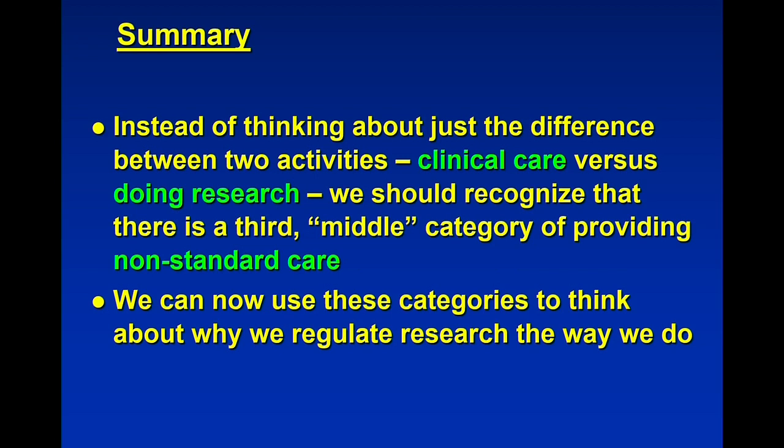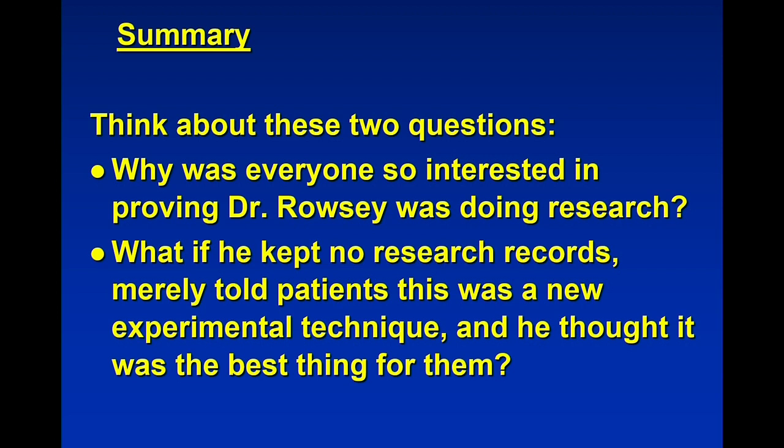And as we end this segment, I want to encourage you to think about two questions related to the case study we've been talking about. Why was everyone so interested in proving that Dr. Rousey was doing research? Because that's what the government agency said he was doing. And the notion was that perhaps you had to prove he was on the doing research side instead of that middle category of providing non-standard care to conclude he did something wrong.